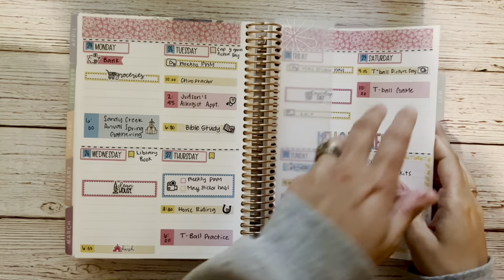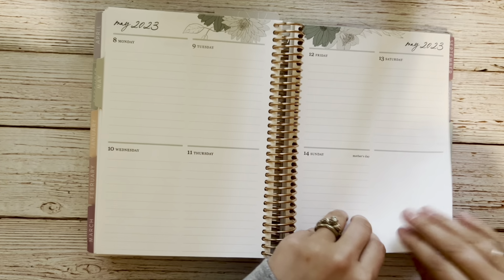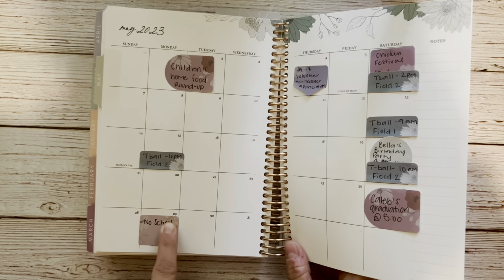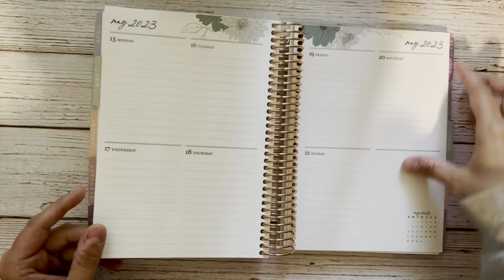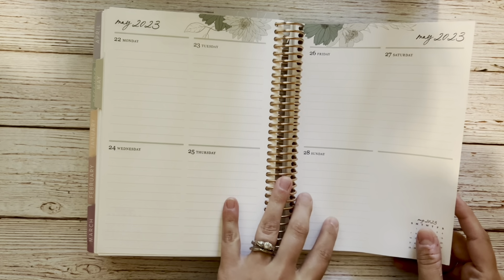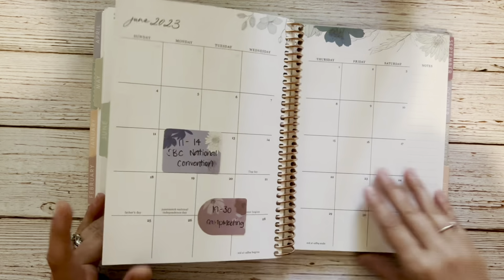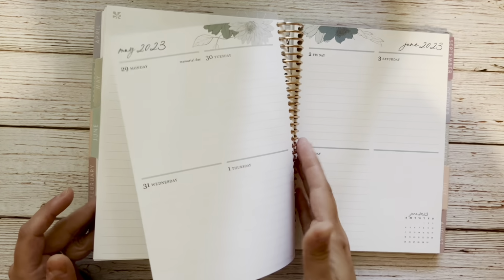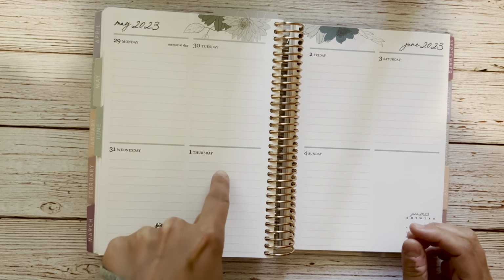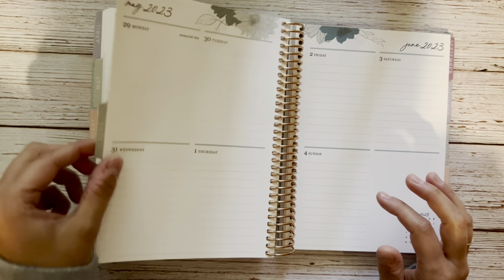Because of the way the Erin Condren planners fall, you have your four weeks for the month of May. But Memorial Day this year is on May 29th. So you get through the 21st. No, you don't. You get through the 28th in your Erin Condren weekly spreads. And then it's the June tab. And then you turn the pages, and here is Memorial Day and Memorial Day week. Because the 1st of June is on Thursday and Memorial Day is on Monday, this whole Memorial Day week falls behind the June tab.